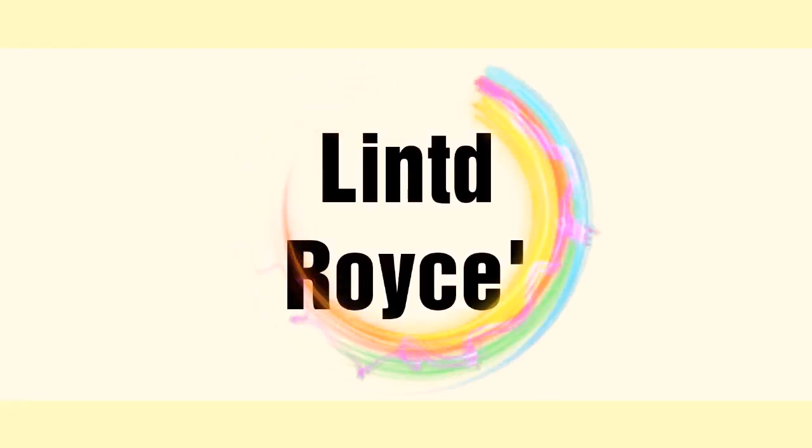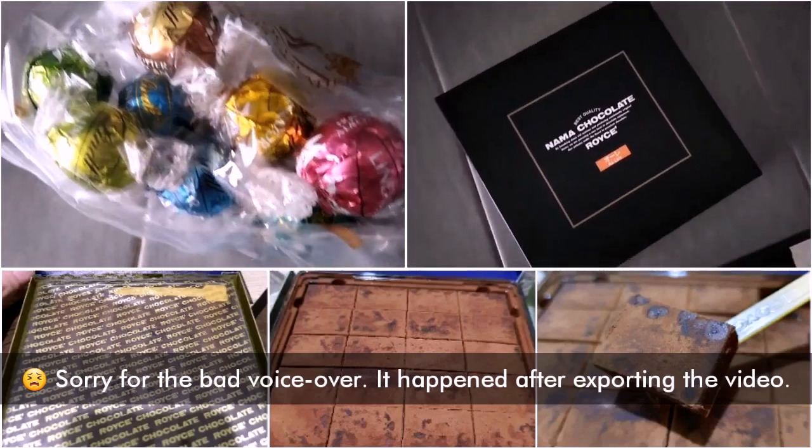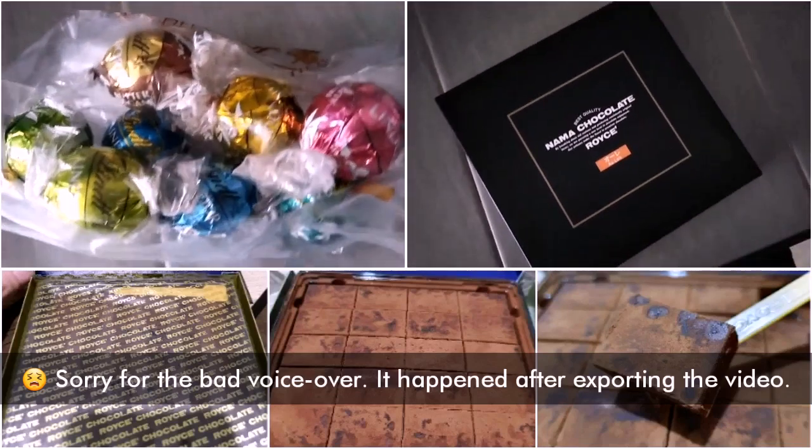Number 6, Lindt and Royce. In fact, I did not plan to buy any chocolate from these two shops. But I saw so many people buying it and I had extra money left. So I decided to just buy a little bit just for the sake of buying. Lindt is from Rinku Premium Outlet and Royce is from the airport.